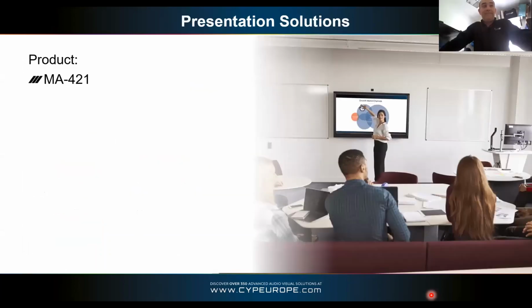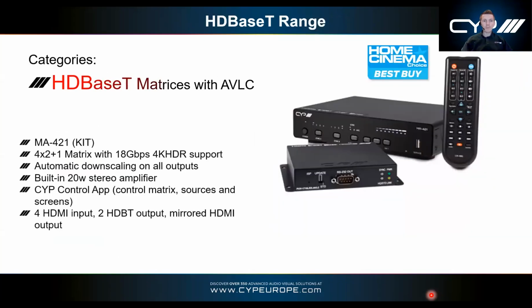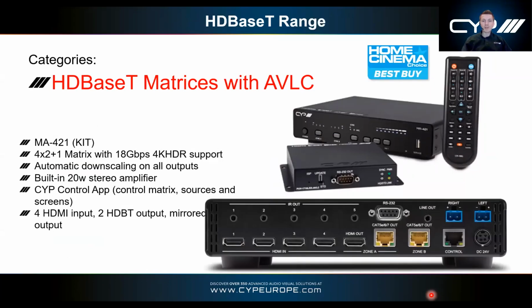Quickly touching on this little 4 input 2 zone output matrix, which was originally designed with residential in mind, to be honest. But we're finding this popular as a small meeting room presentation switch. So again, as I mentioned, it's 4 HDMI inputs, a local HDMI output with a mirrored HDBaseT output. So of course, these will output the same signal, and then a totally independent second zone through HDBaseT.